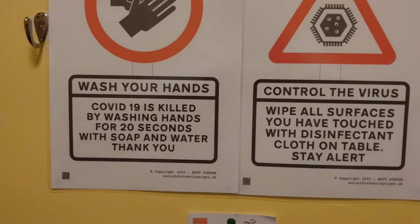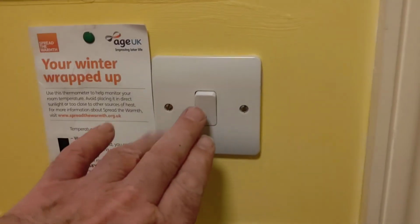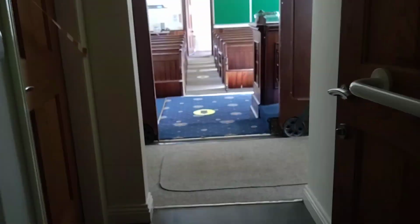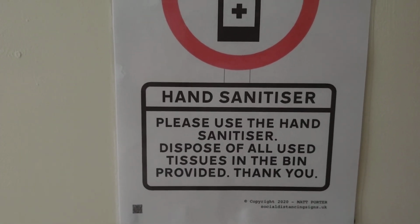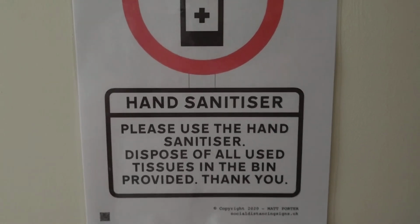please make sure you carry out these instructions, and then as you switch off the light, you will need to wipe the light switch as well. You will then need to wipe the door handle, because you'll be using it to come out, on both sides, and the rail if necessary. There is another sanitizer here, so that once you're finished doing all the wiping, you can simply apply more gel.